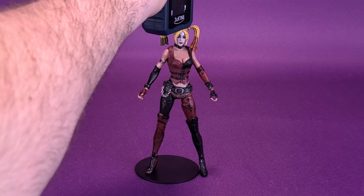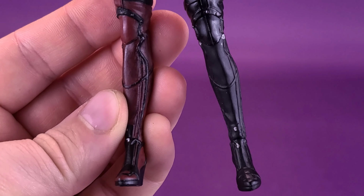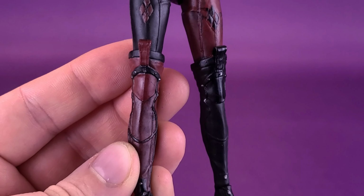The detailing on her legs, though a little on the dingy side, is still again pretty nicely painted. And again, the alternating colors of her lower boots, that black and alternating red, look good as well, just a little on the muddier side. Quickly spinning the figure around so you can see the back of it as well.